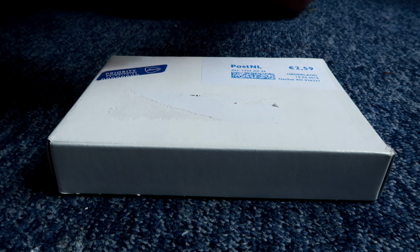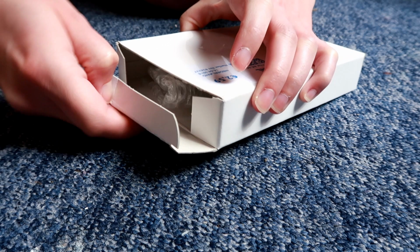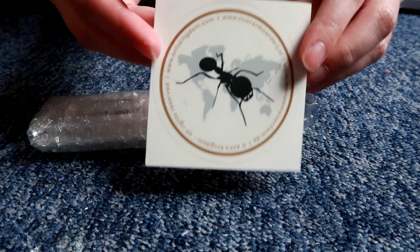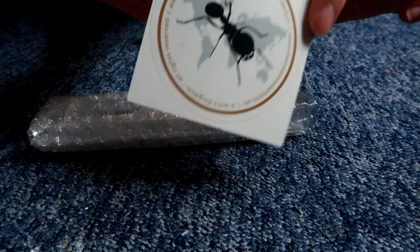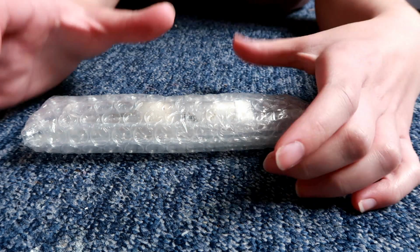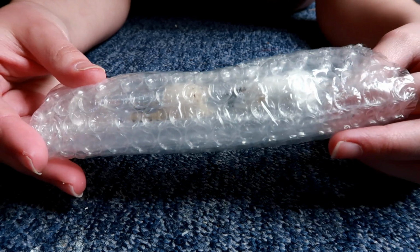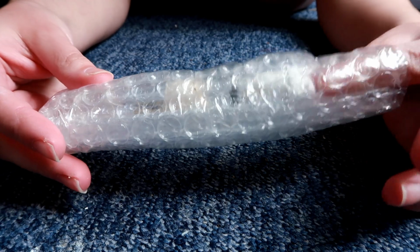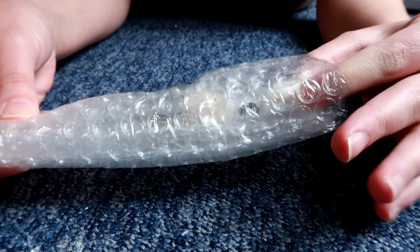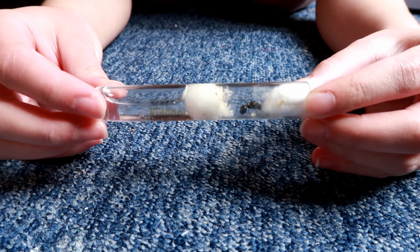Let me just open this. Ooh. Oh, she's alive. It's all good. She's alive. We got our little Ant's Kingdom sticker here. I'm sorry if you can see my knobbly knees. I'm wearing shorts today. As I said, it's quite warm. So she's in here. And the reason I'm not going to move her in with my current colony is because, ooh, she has a brood. We'll look at that in a sec.